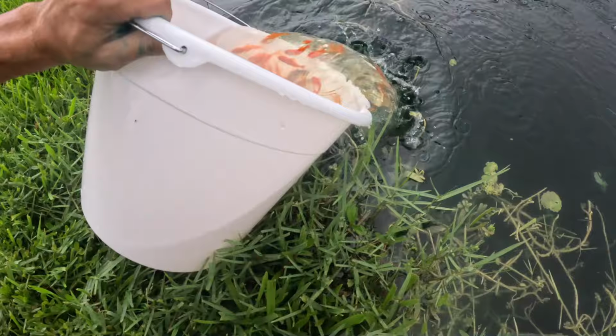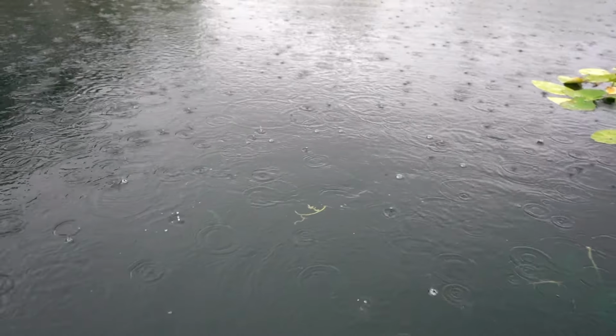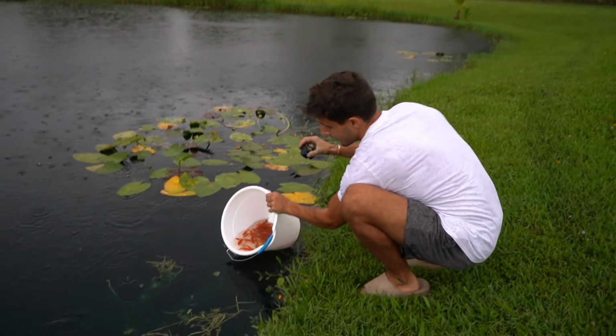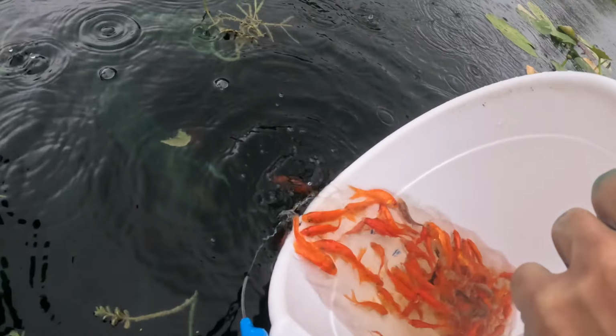Look at them all. Ooh, there's some up in the grass. Oh, I just saw something come up and eat one. Look at the boil, I'm not lying. Something came up and ate one. All right, the rest of them, they're going in. Here they go. Look at them all.